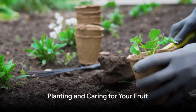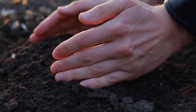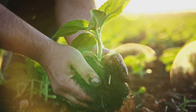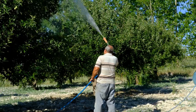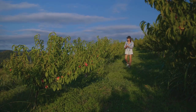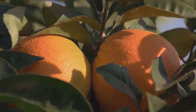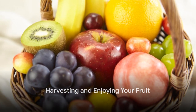Once you've chosen your fruit, it's time to plant and care for it. Start by preparing the soil, making sure it's rich and well drained. Plant your seed or sapling with care, ensuring it has plenty of space to grow. Regular watering is a must, but don't forget about fertilizing. No fruit tree can thrive without the right nutrients. Regularly check on your plant, be vigilant against pests, and with patience and care, you'll see your exotic fruit tree grow day by day. Finally, the moment you've been waiting for, harvest time.